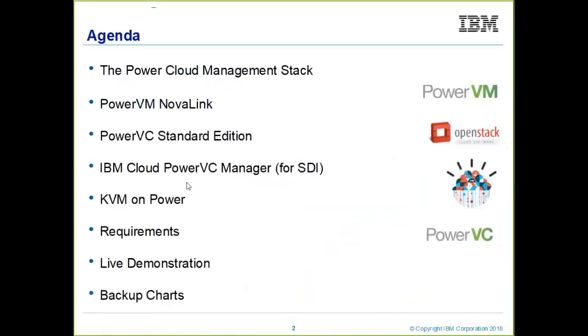We're going to start off just really high level, talking a little bit about the Power Cloud Management Stack. There are quite a few moving pieces and parts here. We're going to focus obviously on PowerVC today. Although as we talk through this, if you haven't seen a PowerVC presentation or haven't seen one recently, then you may or may not know that there's this other component that lives down in the PowerVM space known as NovaLink. That's kind of an important part of our virtualization management of our Power systems.